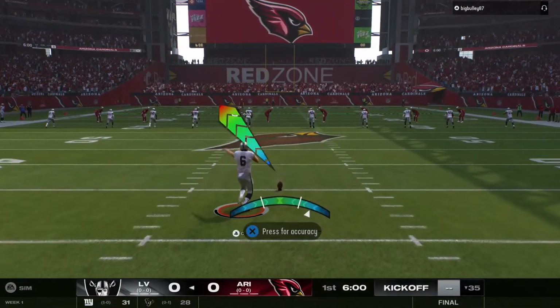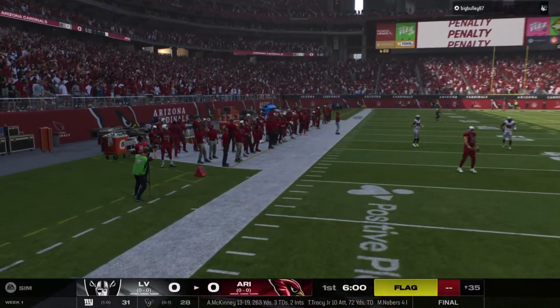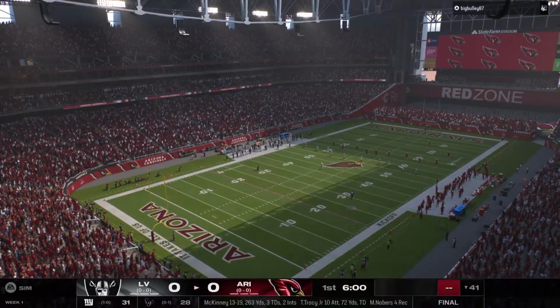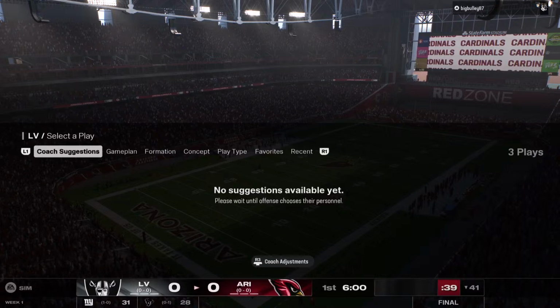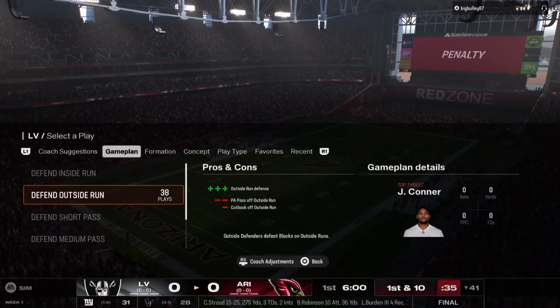Charles and I have been looking forward to this one all week. And off we go on EA Sports. And they're going to mark that where it went out of bounds. So really good starting field position, up past the 40-yard line.